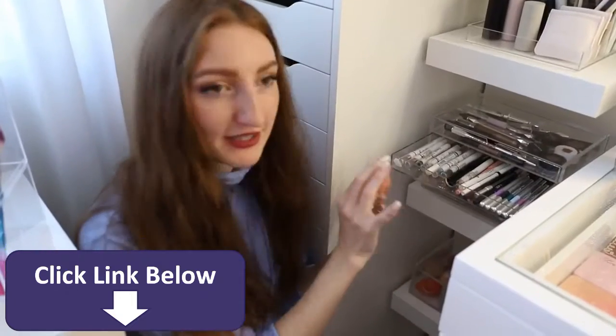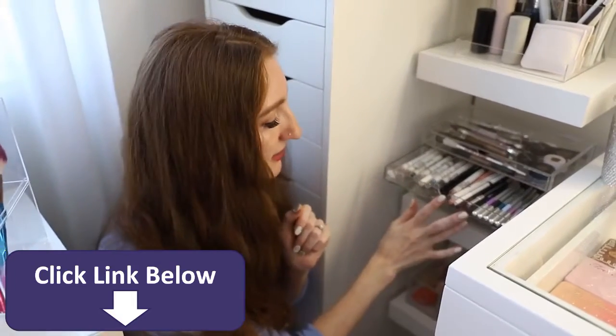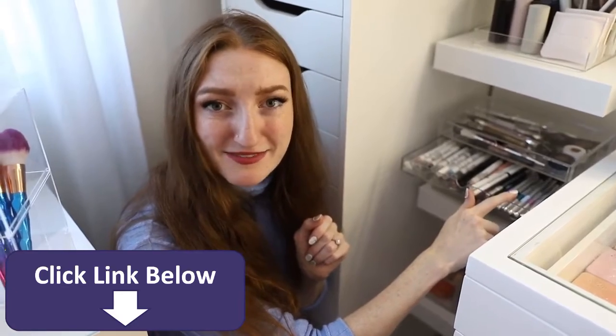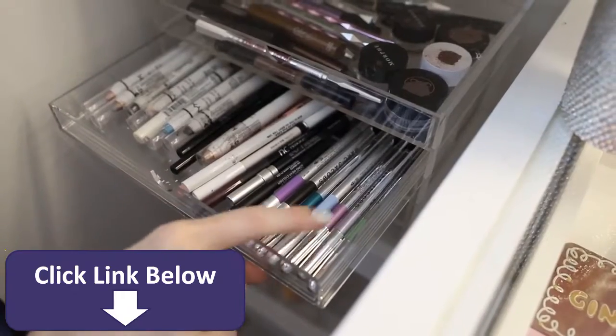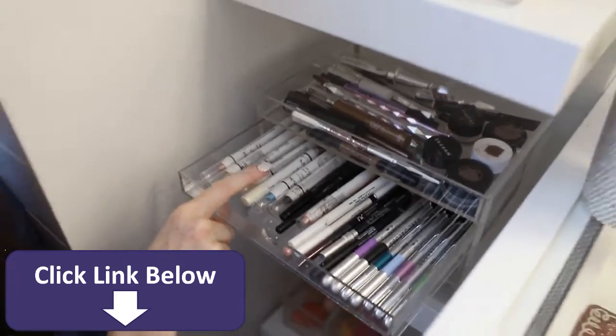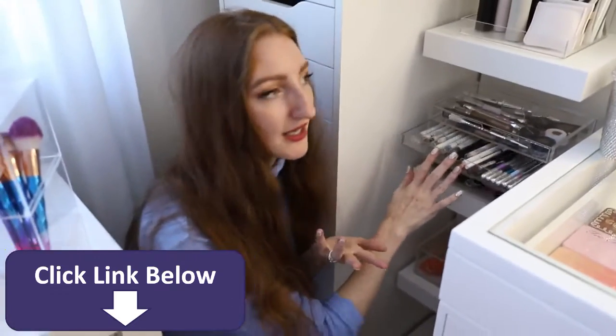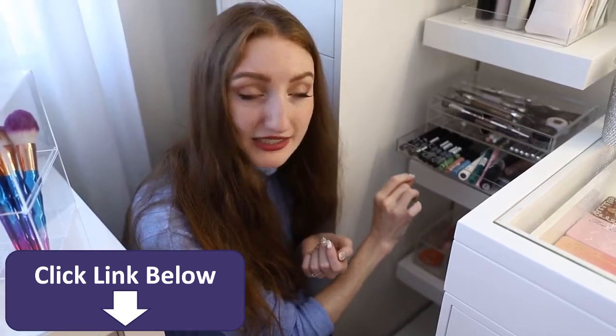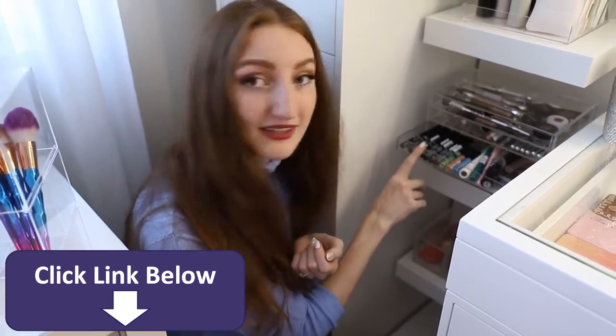In here, I have colored pencil eyeliners. Marc Jacobs pencil eyeliners, do not recommend. Expensive and not worth it. Literally, I think these are like $20 or $30 each, and these are $5 each, and these are so much better. We have colored liquid eyeliners in here, so again, NYX.